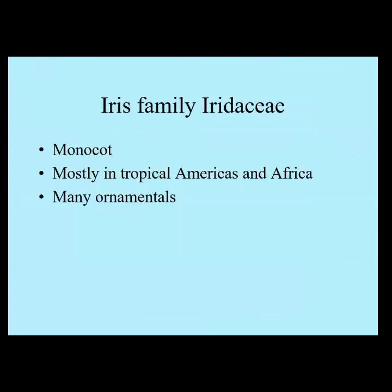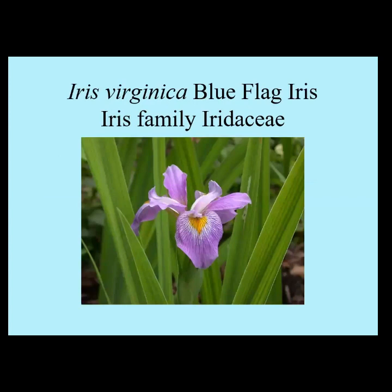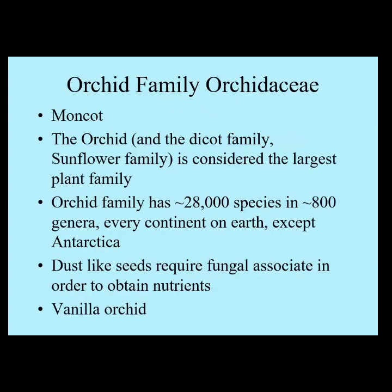The iris family, monocot, mostly tropical Americas and Africa, many ornamentals. One of my favorites, the blue flag iris. There's some blooming, I think, in the garden right now.